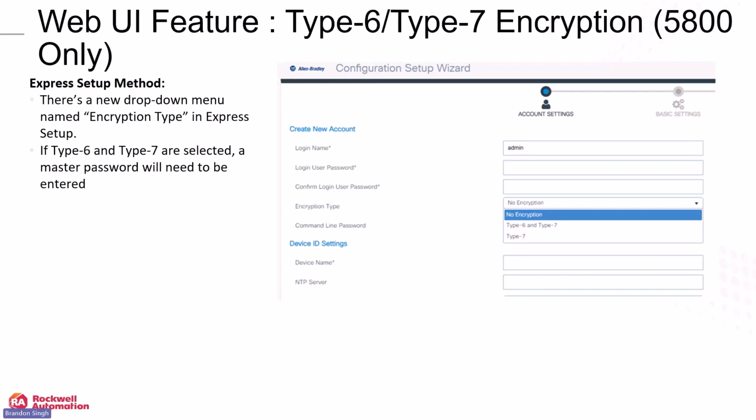Don't ask me why the nomenclature of the lower number is more secure than the higher one. Still trying to figure that out. It's been that way ever since I was in school 15 years ago. But Type 6 uses 128-bit AES encryption in counter mode, and the administrator, as you're configuring this, encrypts the password and the username.